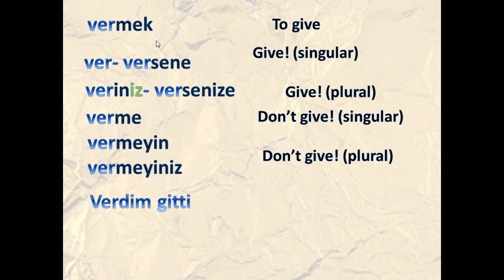Verdim gitti. Verdim gitti. It means I'll give it to you or I've already given that to you. They use this verdim gitti when they propose. When a family of a guy is proposing to the family of a girl for marriage, and if the answer is yes, the father of the bride will usually say verdim gitti. It means yeah, she's yours. I gave her to you.